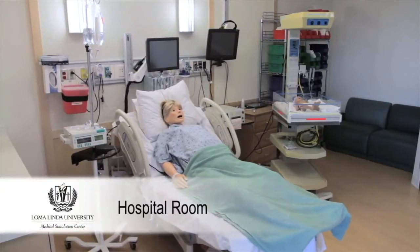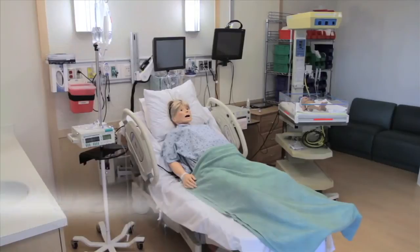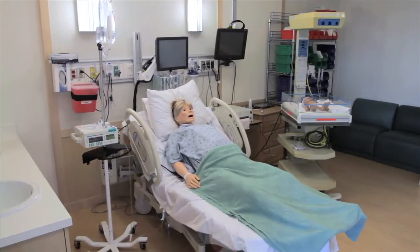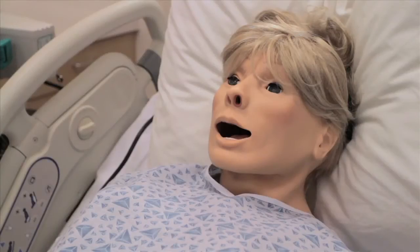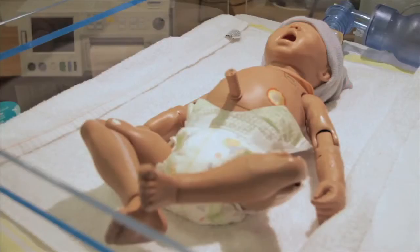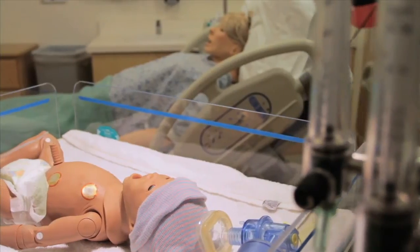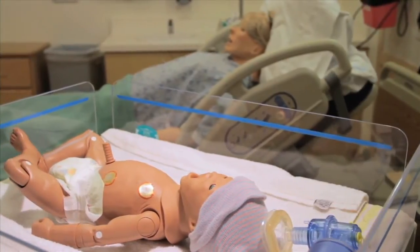The hospital room provides an environment for a variety of simulations, from an inpatient simulation to labor and delivery. Noelle has realistic heart and lung sounds, pulses, and seizure activity. She has the ability to simulate various scenarios, including normal childbirth, breech birth, limb presentation, shoulder dystocia, and postpartum hemorrhage. Noelle also has full physiological monitoring, as well as fetal heart monitoring.